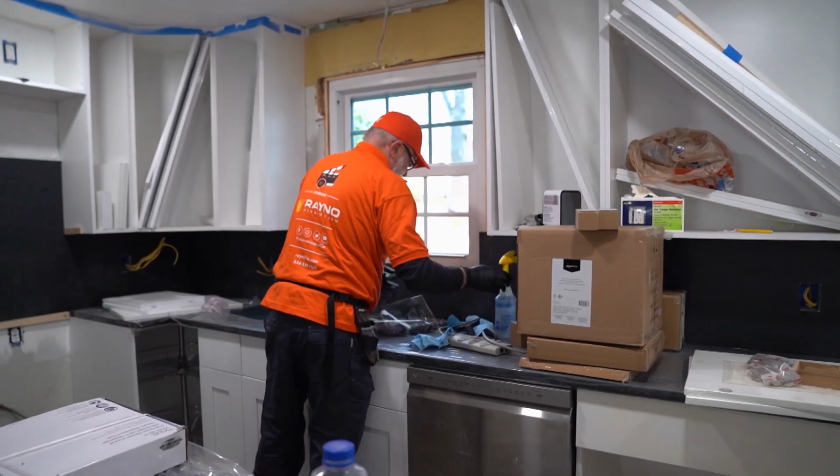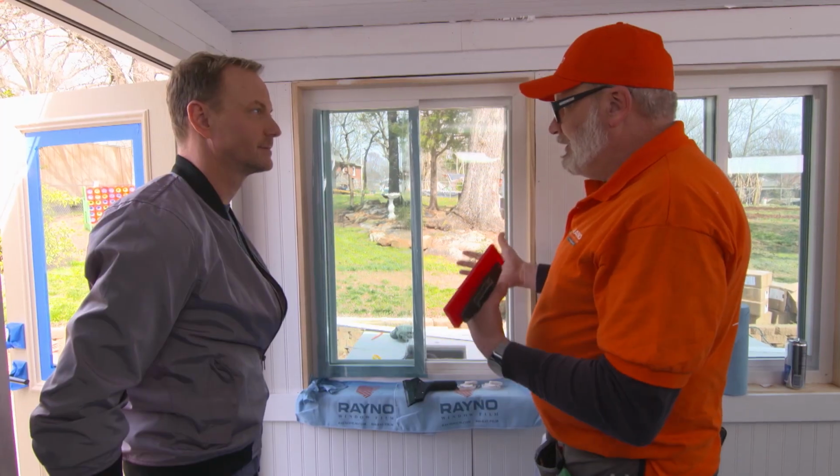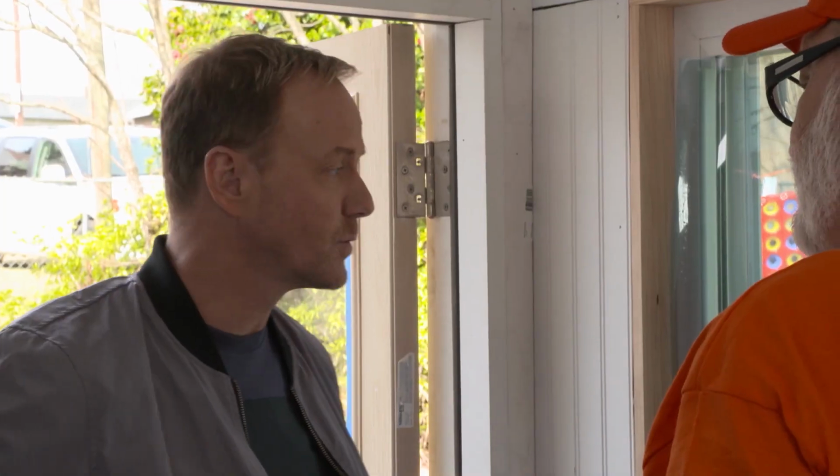This is the Trinity series from Rayno. What we're gonna be doing upstairs is the clear security film. They have different products for different applications. And that's really great, especially out here. There's no HVAC in this little sunroom.